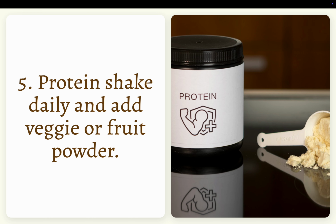Now, added bonus, put veggie powder in it or some fruit powder in it as well, just to make sure you're getting even more nutrition in your body. And it also helps in the alkalinity and detox. As again, we're going through a lot of metabolic changes on these medications.